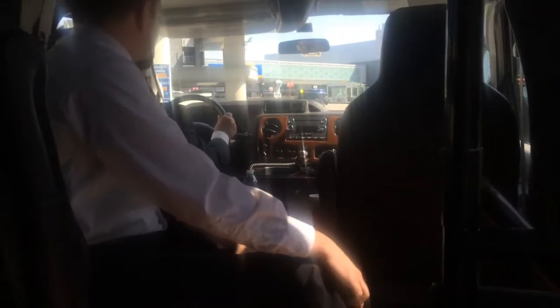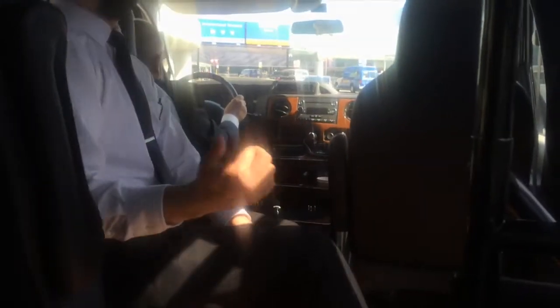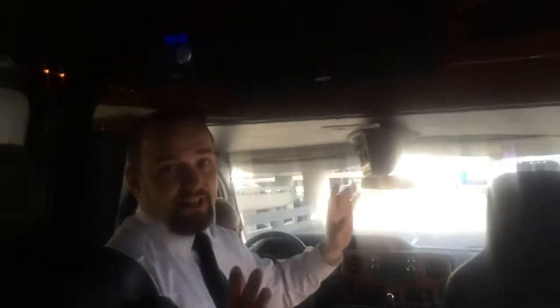Coming into Terminal 2. Terminal 2 is Virgin America and American Airlines. Like I said, US Airways was just bought by American. I don't think that it's going to stay US Airways. I think it's being absorbed into American. But keep your head on the swivel. There's signs everywhere to tell you where to go. But you're a professional driver. You should know where you're going. Yes. Terminal 3, United Airlines. That's it.